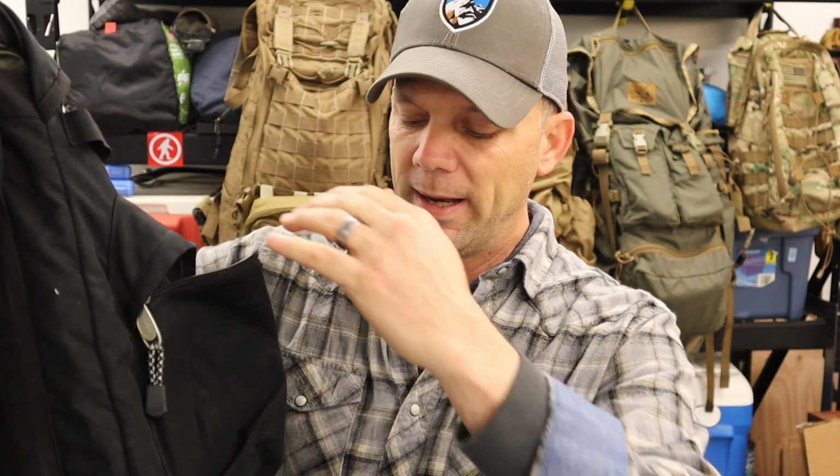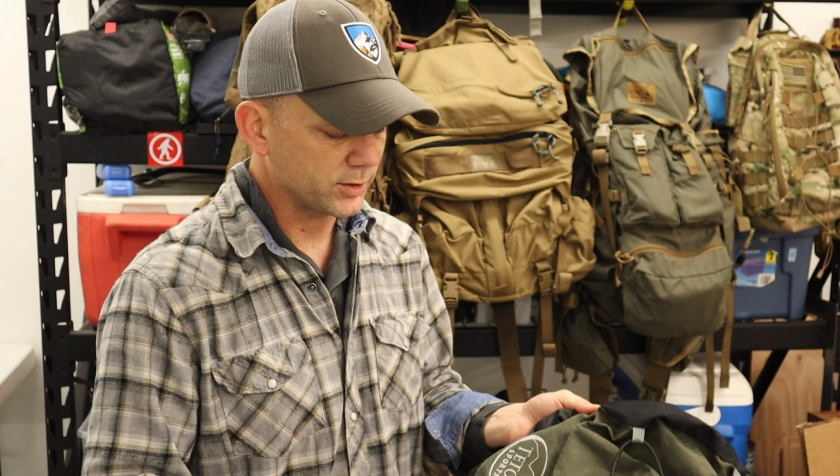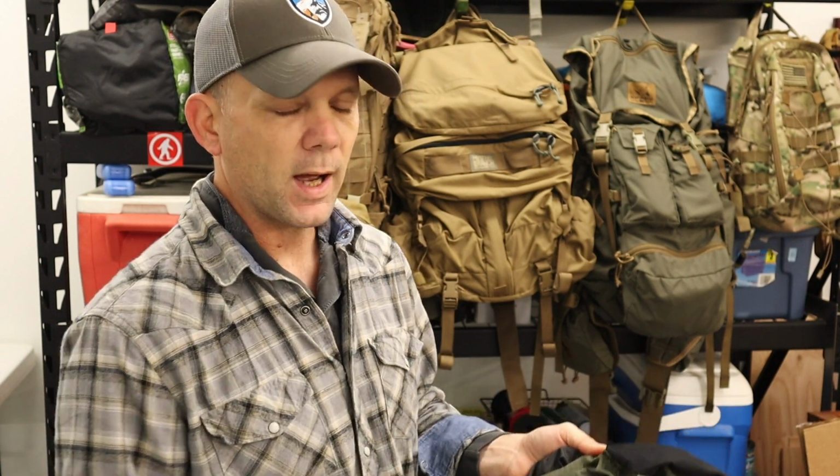Of course, you're always going to get some that have external bags, water bags, things for bottles and whatnot, whatever you want to put in there. Sometimes you'll have backpacks that are going to have pouches on the top for gloves or maps or whatever the case is.